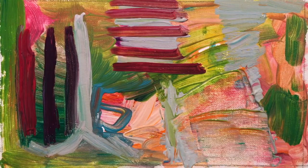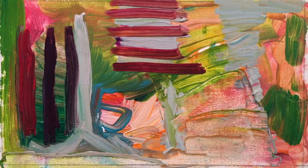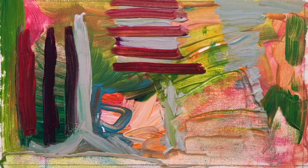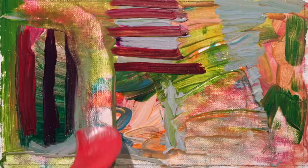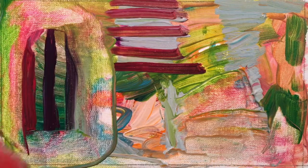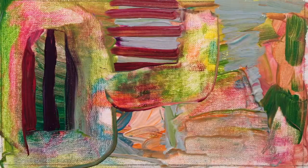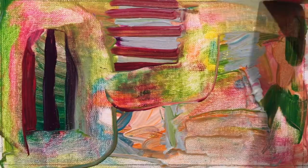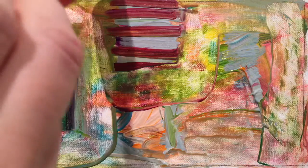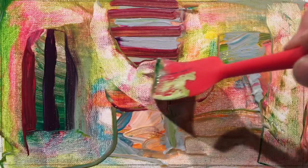So I've shown my trusty little spatula scraper many times. Sometimes you can just do that with a painting where you put something down and get rid of the rest and start afresh, start new. And that little bit that you originally put on creates a unique flavor of its own.